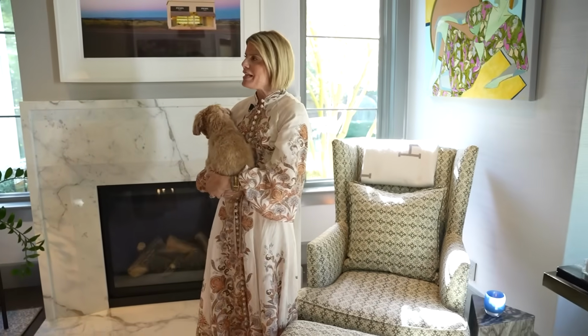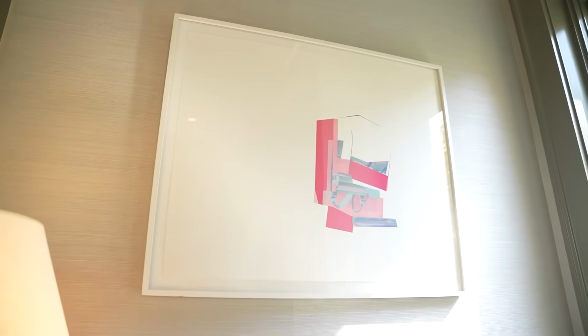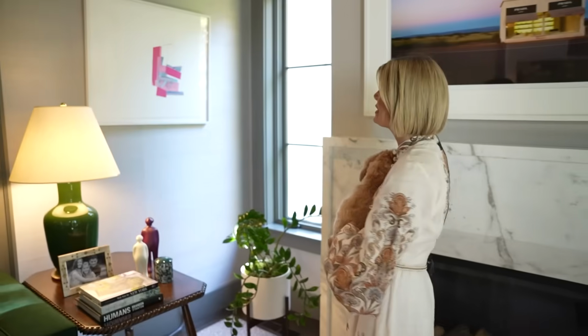I also love the space. One of the very first pieces of art I ever bought, back when I was about 30 years old, I think, is this piece from an art gallery in Seattle.